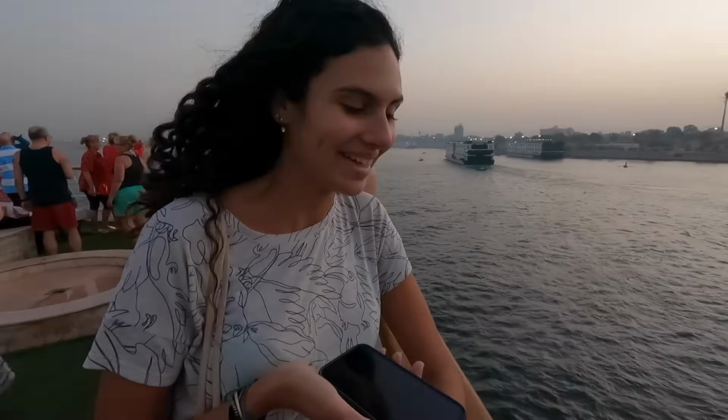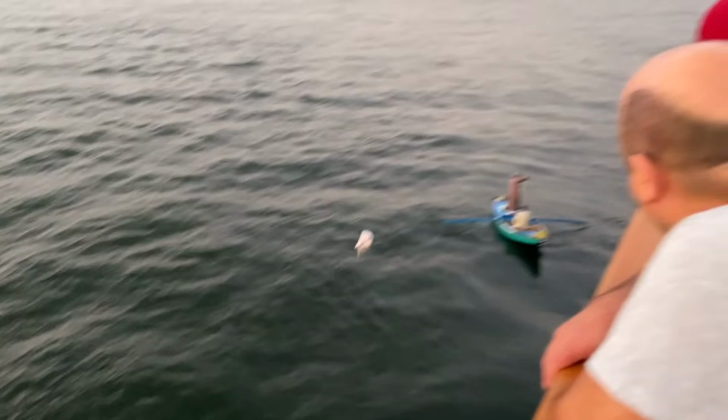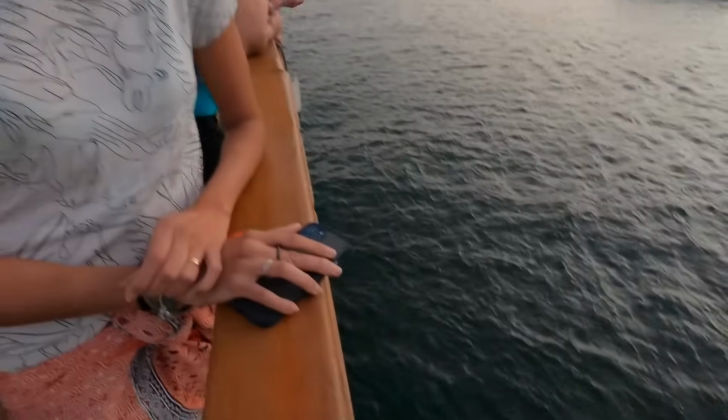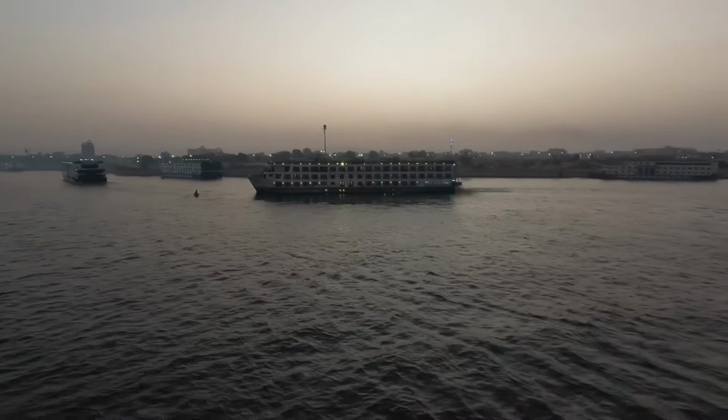What? The guy just threw another towel. Oh, another towel. You missed it. I think they literally stopped our boat, didn't they? Yeah, the other ones are just passing by, but ours is stopped. Yeah, ours is stopped.